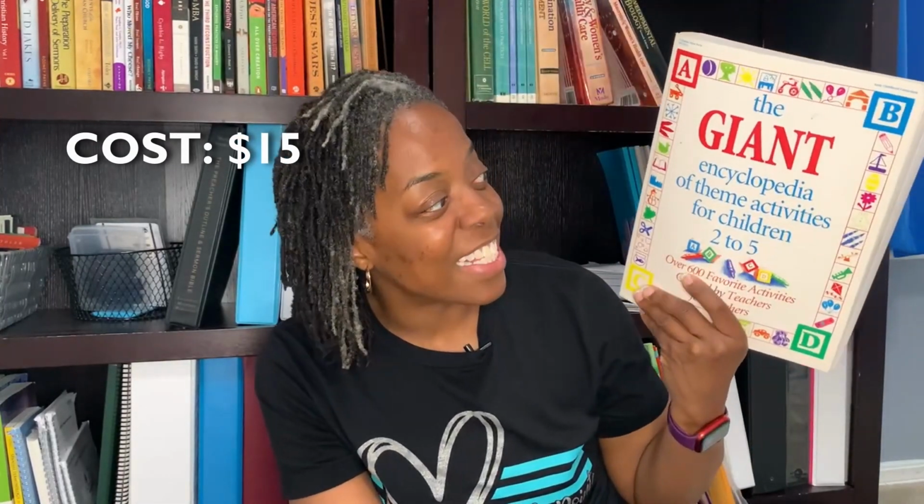First thing is this. I bought it at a homeschool sale. It is the giant encyclopedia of themed activities for children aged 2 to 5. I had super high ambitions for this. I'm like, we're gonna use this book. It's gonna be great. It's gonna keep my youngest daughter occupied while I work with my older daughters. I fooled myself because I never did a single activity in this book.